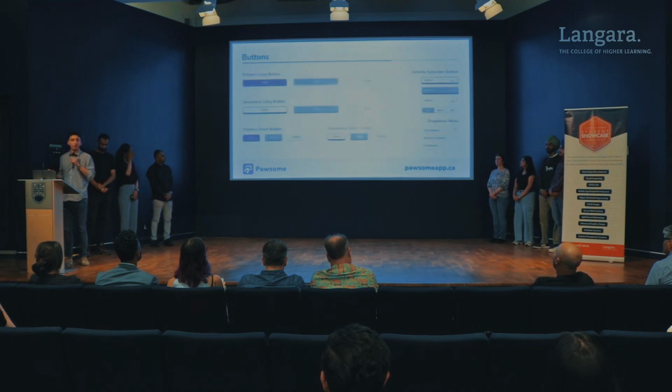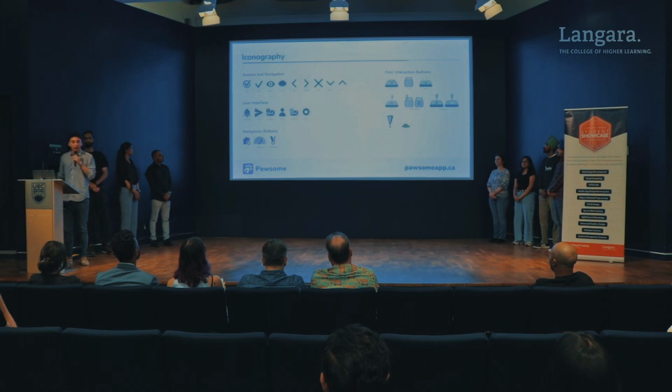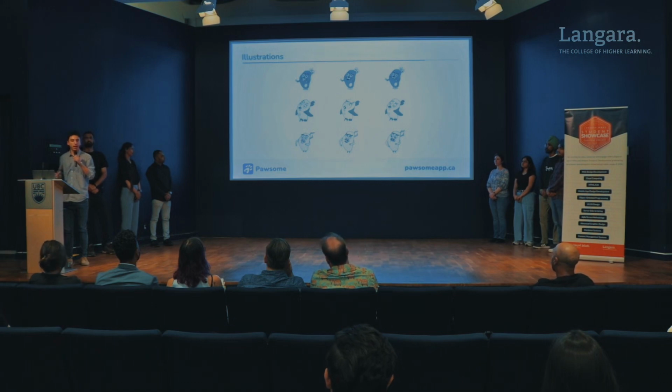Our buttons, as you can see, all have a drop shadow at the bottom, which helps bring a modern look to the software. Our icons are not only colorful, but they're also big because we want our users to easily recognize they're clickable. Finally, we're using lots of illustrations in our app because we want to bring a fun layout to the application. And we're also using animations, which help our users understand the different pet moods.